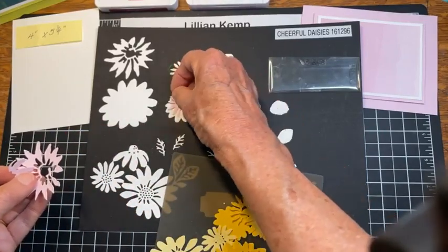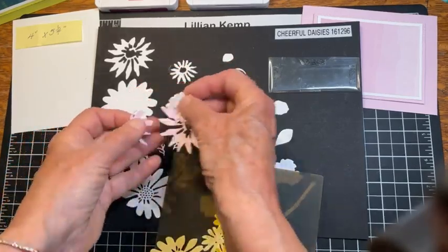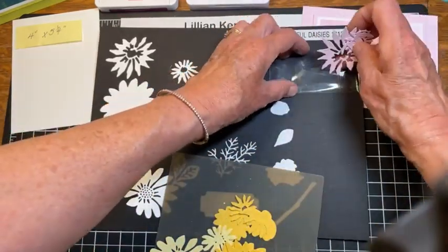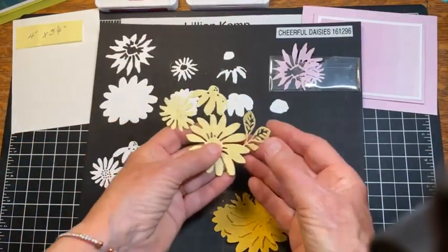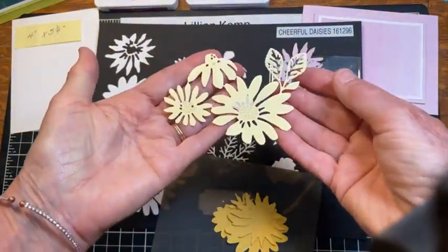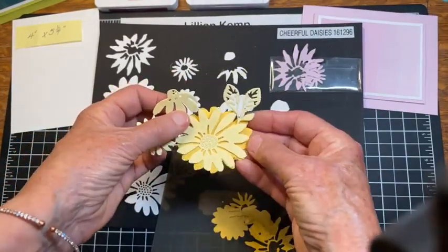I think I got them upside down. I did them in a different color so you can see how they layer, but they add that 3D kind of thing to the dies. But this is the big one. So nice. But could we use it with all of this?